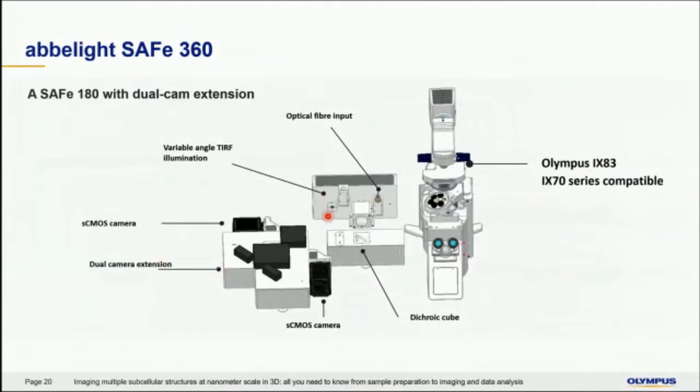The SAFe 360 is a SAFe 180, but with a dual cam extension. So you still keep the excitation with the TIRF illumination, but now you have a dual cam extension, so you can connect two different cameras, and you have a lot of options to do 3D, multicolor imaging, something that I will show you later.